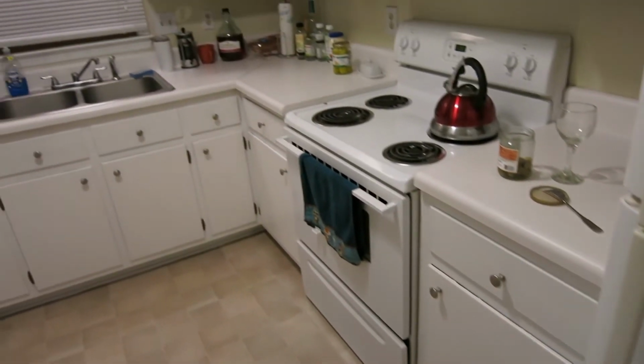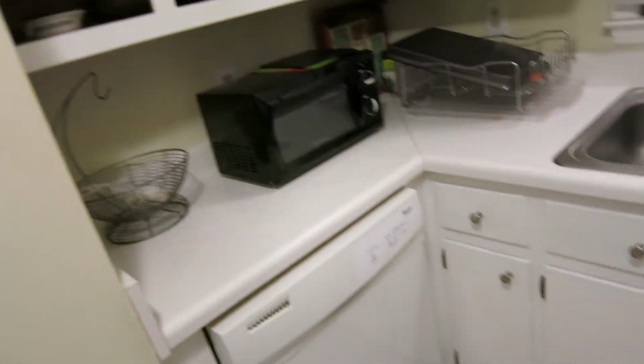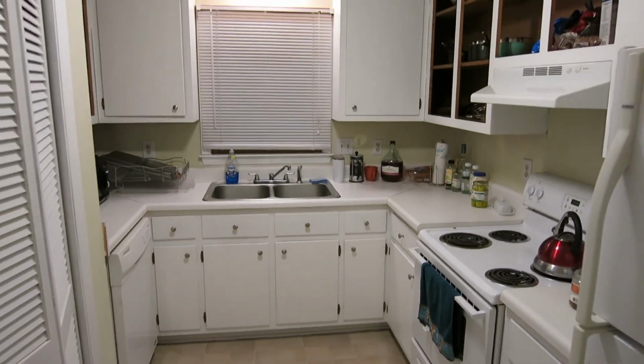Progress. Over half of the doors and drawers are all put together. I only have like 8 more. Woo! And this is what it's looking like.